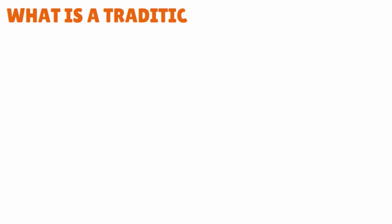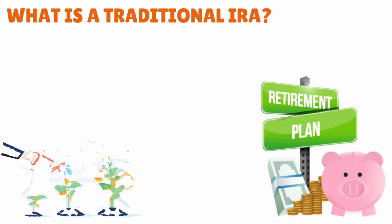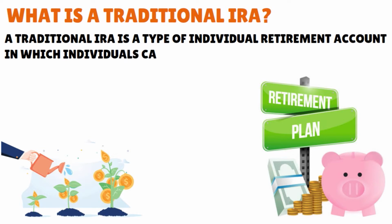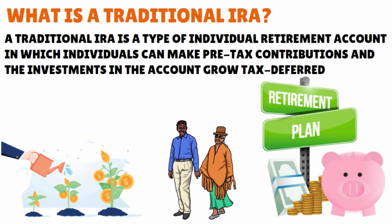So first, a traditional IRA offers thousands in tax deductions if you are eligible, and it helps you invest for the future. That's no question about it. So what is a traditional IRA? A traditional IRA is a type of individual retirement account in which individuals can make a pre-tax contribution and the investments in the account grow tax deferred. In retirement, the owner pays income tax on withdrawals from a traditional IRA.